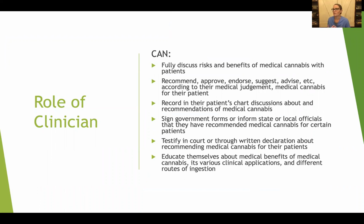When we first started getting into this, there were all these questions. Is this legal? Can I say that to a patient? Because this is technically still an illegal substance. It's still Schedule I. So federally, it is still illegal. So what we can do, yes, clinicians can fully discuss risk and benefits of medical cannabis with patients. Yes, we can recommend, we can approve, we can endorse, we can suggest. We can use our medical judgment and tell patients that we think you would do really well with medical cannabis. We can write it in the chart. We can sign government forms. We can sign forms saying that we recommended medical cannabis. We can testify in court.